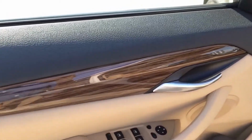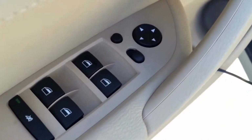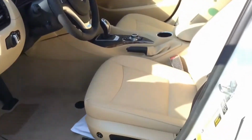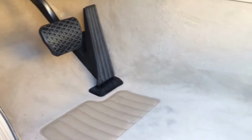Here is a look at the driver's side door panel with beautiful fine line wood trims. Both front windows are fully automatic and the two rear windows are one-touch down, and you have to hold it to bring it back up. The side view mirror does offer folding options. And down here you have the storage compartment. BMW door sill. And there are the pedals.